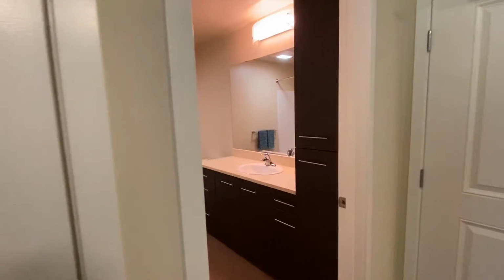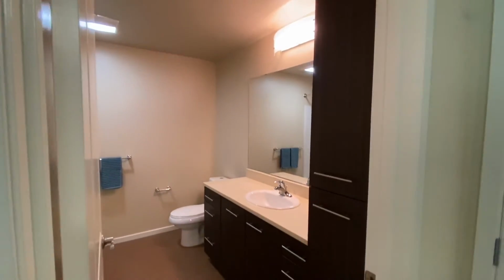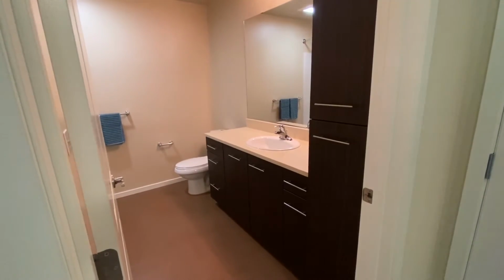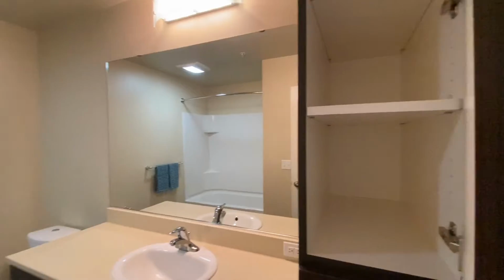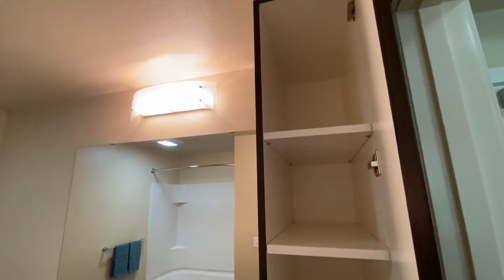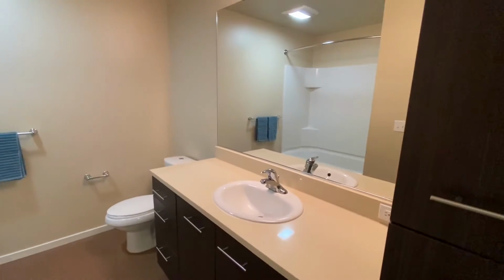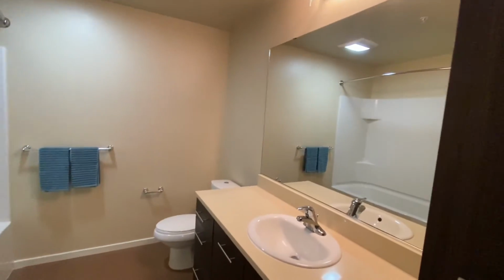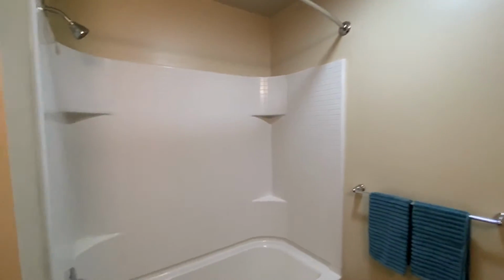And then we have our nice bathroom. Again, with our Delta floor plans, majority of them do come with this nice additional shelving in here and has some extra storage. And bathtub.